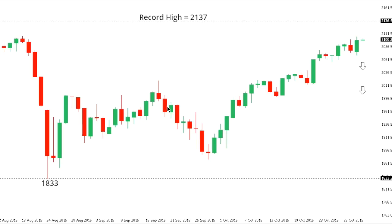SPX 500. The S&P 500 has been very well bid over the past several weeks, basically since August, with the market recovering now back above 2100 and within a stone's throw away from the record high from May at 2137. At this point, we need to see a break back below recent lows in the 2058 area to take the immediate pressure off the top side.